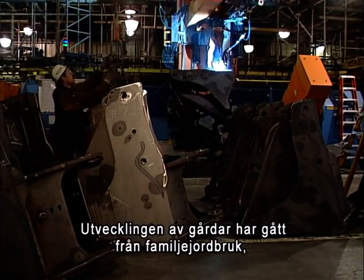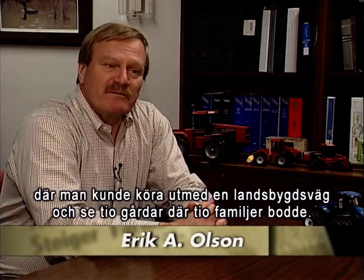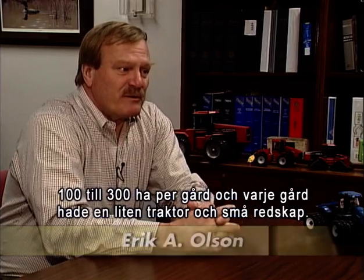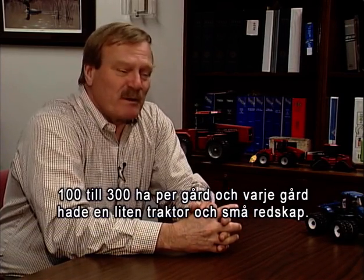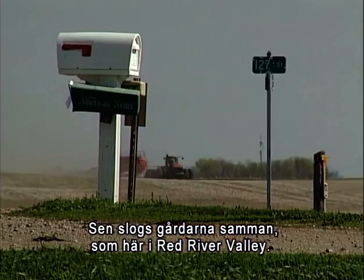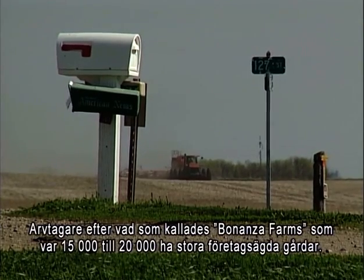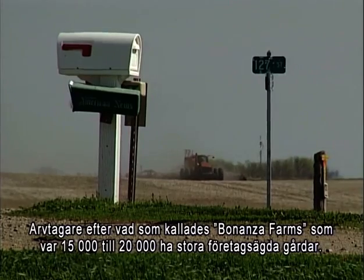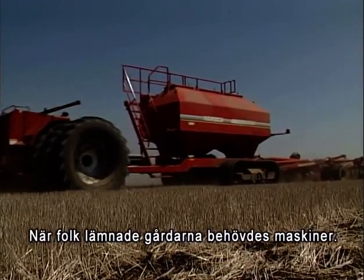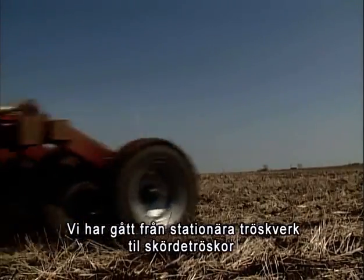The evolution of farms has obviously gone from the family farm, the mom and pop farm, where you would typically drive down a farm road and a section road and see 10 farmhouses, and there'd be 10 different families farming their 300 to 800 acre plots, and every one of them needed a small tractor and small implements. And as farms consolidated, and as they really started up here in the Red River Valley, they were large farms. They were descendants of what they called the bonanza farms, which were 40, 50,000 acre corporate farms. And as people left the farms, there was less labor to count on. People needed mechanization. And as we've gone from threshers to combines, same thing with tractors.